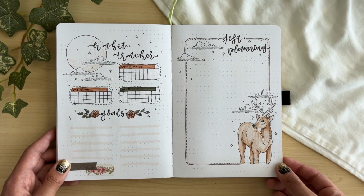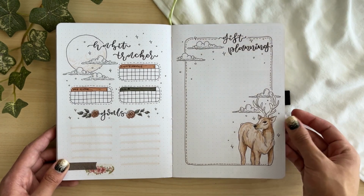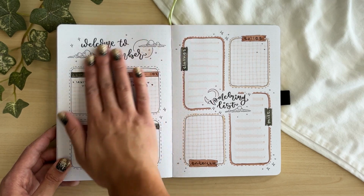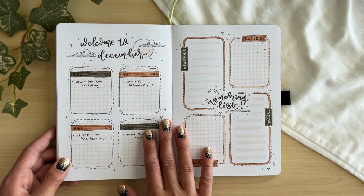So overall, I will say that I'm getting out of my creative block, and I couldn't be happier about it. Best time to do it at the very end of the year, so that I'm getting inspired for me to set up my new bullet journal, which, by the way, will be a video coming out in a couple weeks whenever I plan my bullet journal for 2023, and then another video where I set up my pages for January.